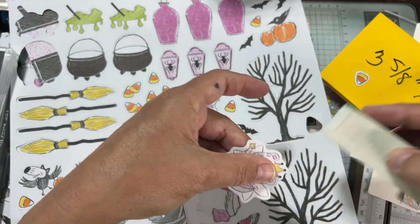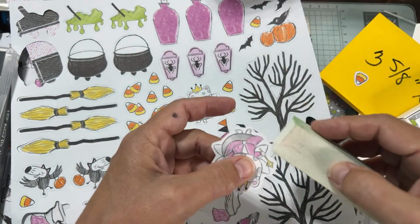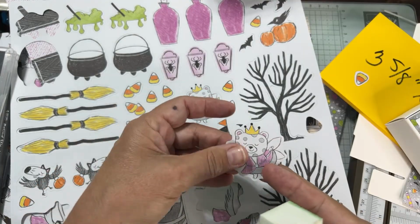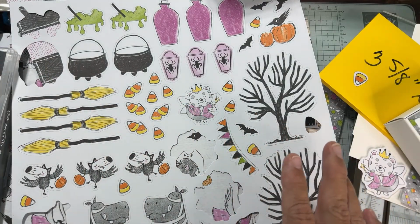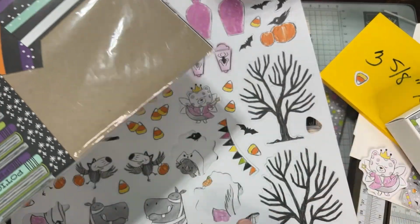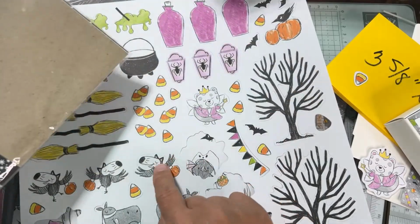All right, so I'm using this to buff off all these little nibs. And then I use my Wink of Stella to make it shiny. So we need that. And then we don't know which one we're going to use for the Halloween spells. Probably, that's a different kind of paper. So for the second suitcase, we're going to make one with this. We'll probably use this little guy.